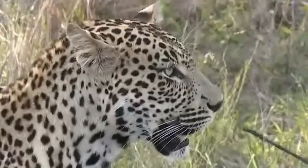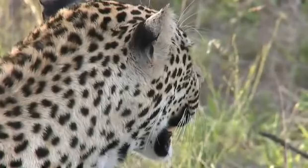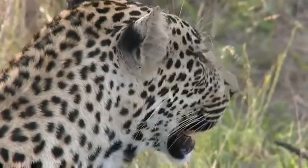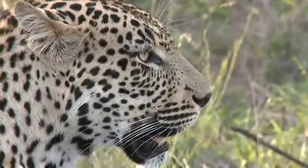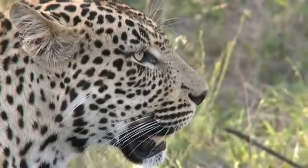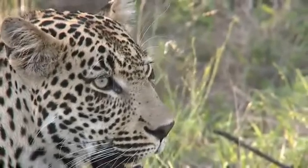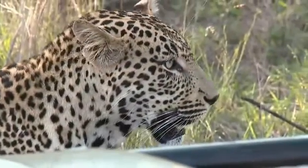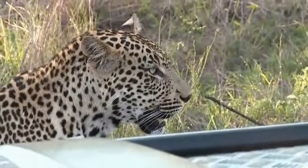There's a lot of game that frequent these open clearings, after which he was named, and that's all fine and well, but catching animals when they are in open clearings like this is close to impossible unless you're a wild dog or a cheetah. But right now, I'm not too concerned about that. All I'm really doing is enjoying this incredibly close view of an immaculate young male leopard.